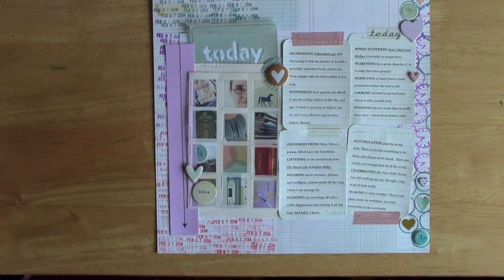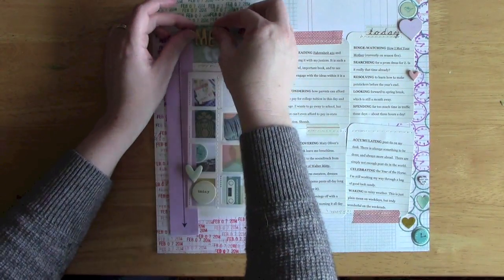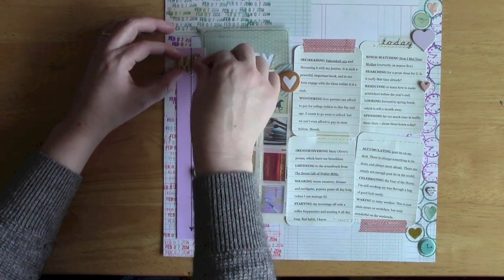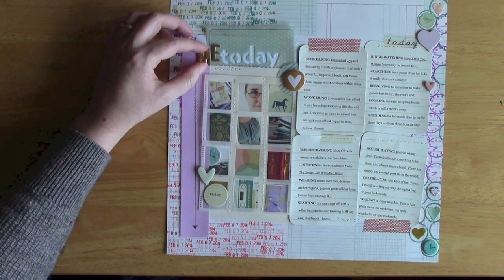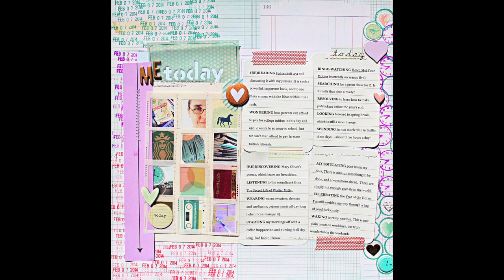The finishing touch was to use the letters M and E from a sheet of Crepe Paper chipboard pieces. I struggled a little bit to figure out where they should go on the title block, but I finally figured out that they needed to go right alongside Today. And there it is. Me, today. This is my page of currents.